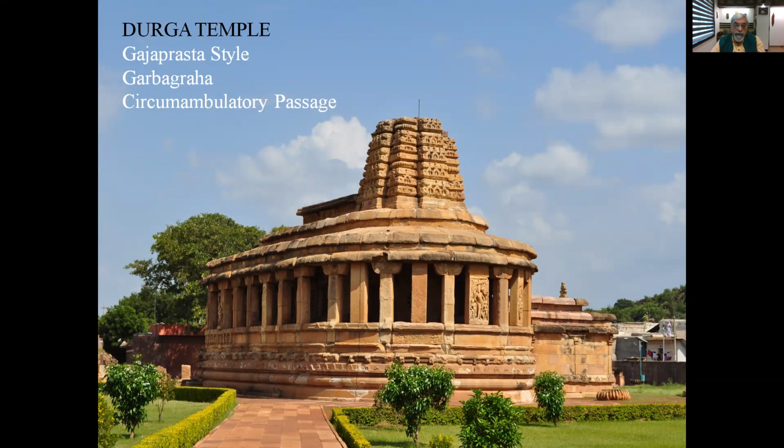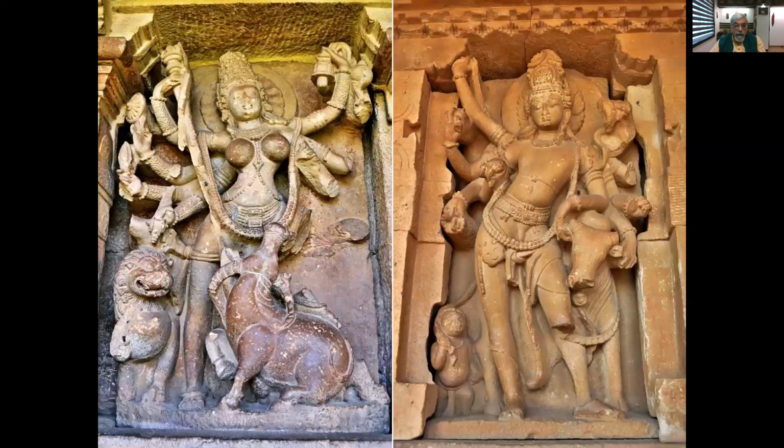This has a very distinctive architectural style, which is known as Gajaprastha style. Gajaprastha meaning it depicts and mimics the backside of an elephant. Some people also feel that this structure is the one that inspired the architecture of the Indian Parliament. Once you step into this beautiful structure, the first sculpture that draws your attention is this amazing depiction of Mahishasuramardini.